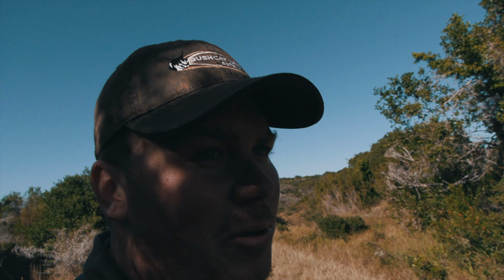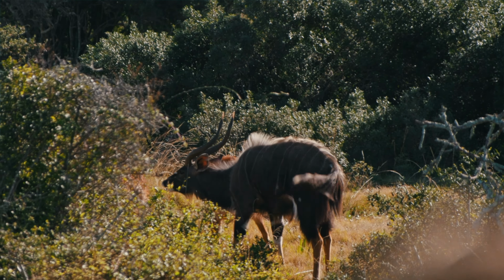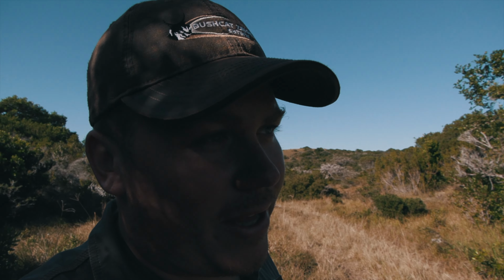We've seen two small bulls and a bunch of cows. The real secret is they just kind of hang out in the bush and feed out on the edge. And so we've seen a lot of cows. And a lot of ticks. A lot of ticks, actually.